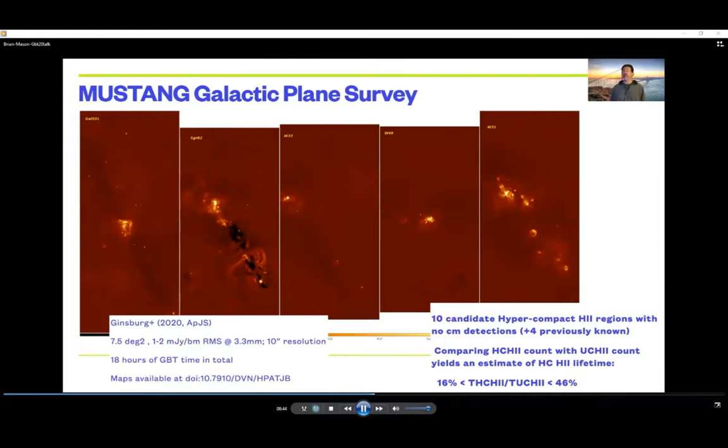And by comparing the counts of these hypercompact H2 regions with known counts of ultracompact H2 regions, produce an estimate of the relative durations of these phases in the evolutionary sequence of massive stars. So that's all discussed in this paper, which was published just last year, along with much else.